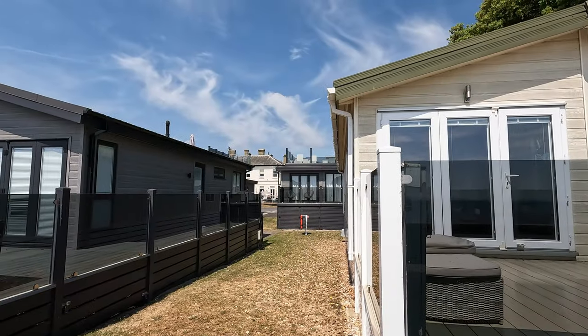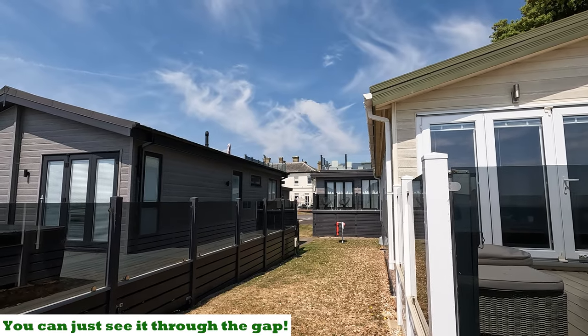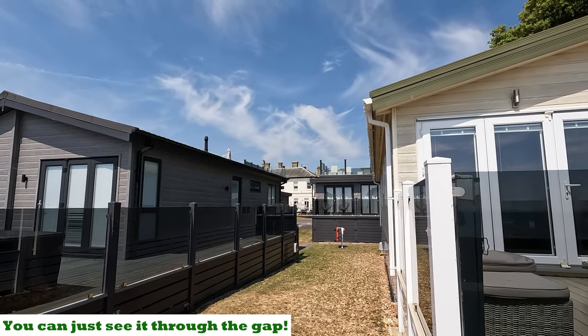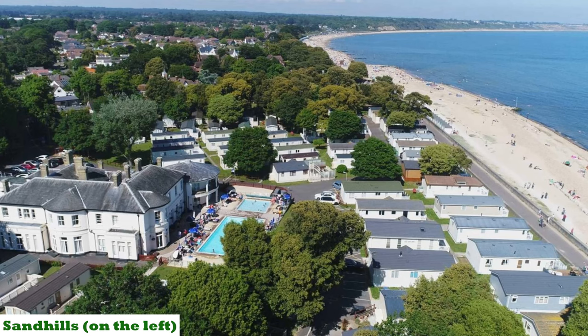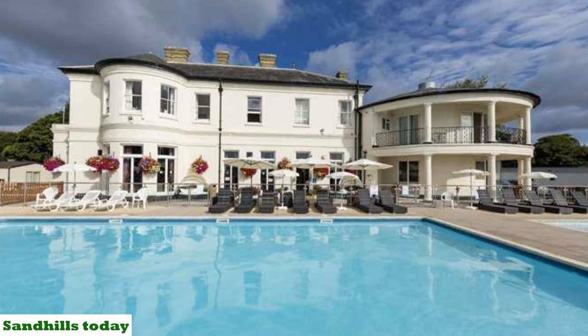And the third house that I wanted to point out to you guys, I'm only going to be able to see a glimpse of it from here, is Sand Hills. It was the holiday home of the Right Honourable George Rose MP and was built in 1785. Apparently King George III visited here a few times, but it's now all a holiday park, I believe.